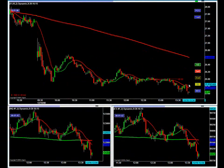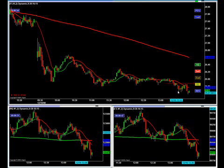We now have this new resistance area that's been created, so I can go ahead and move my stop down to just above that area, at about 25.89 or so. And as long as the price action continues bearish, we'll just continue to trail the resistance areas down until we reach a point where this begins to get exhausted to the downside and take our profit.